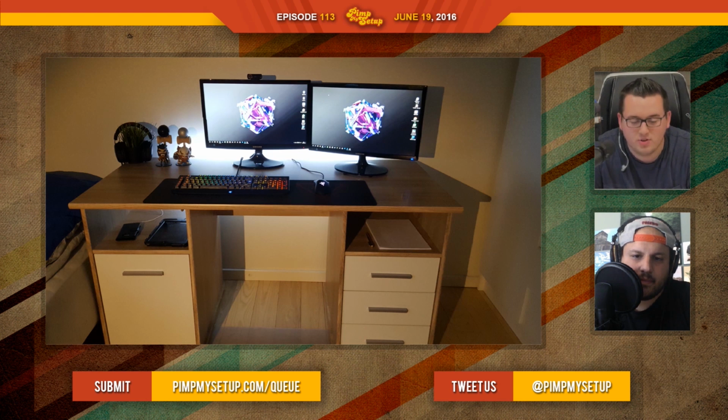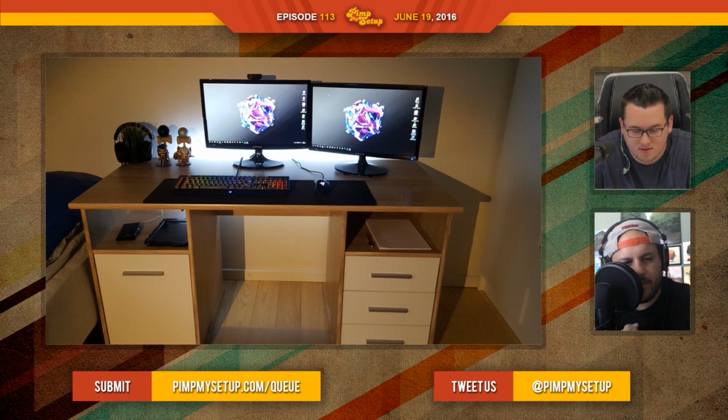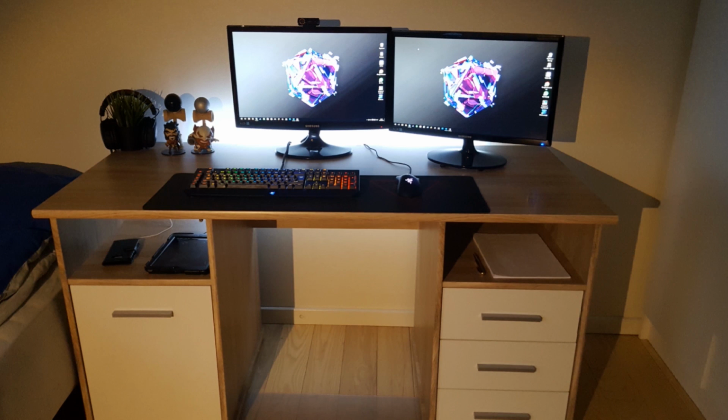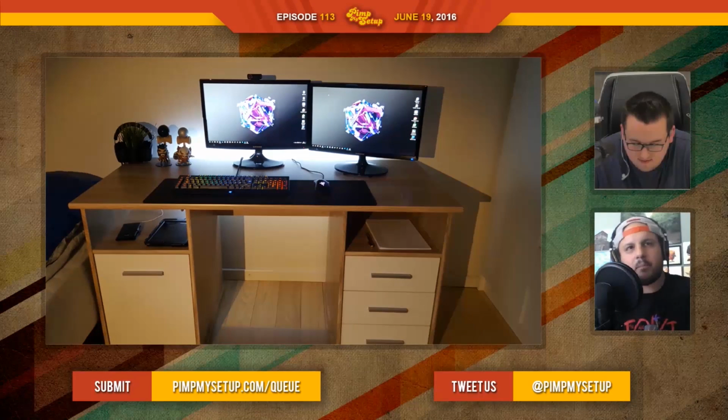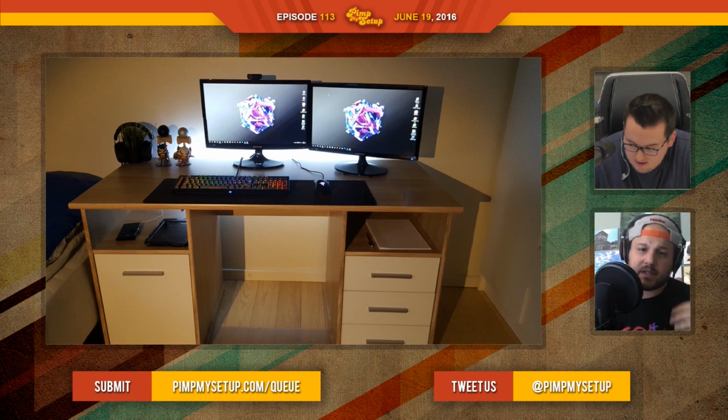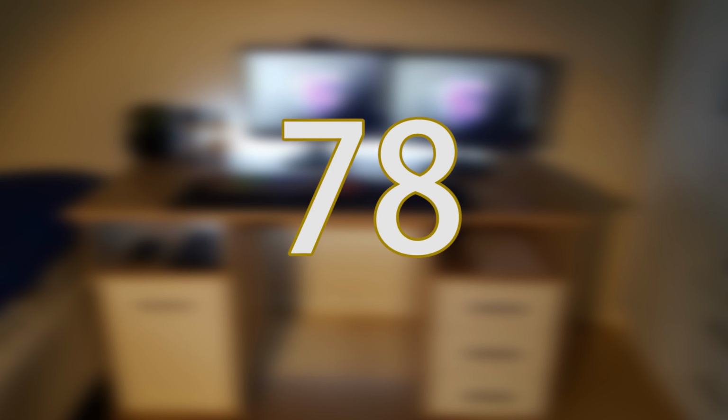He says, what can he do to add personality to the setup while keeping it simplistic? And I think that's an easy answer. Just a nice piece of canvas art above the monitors. Yep, you took the words right out of my mouth. Absolutely. I really like this desk. I think that maybe a nice wide, panorama type canvas poster, one right above. You want to keep it simplistic, something like that. Absolutely. Patrick scored a 78.